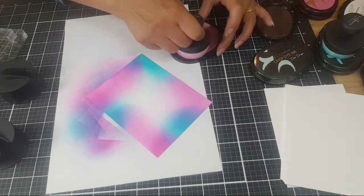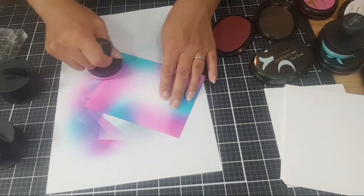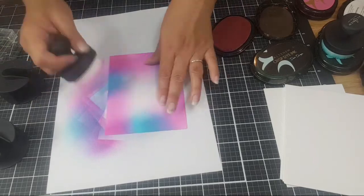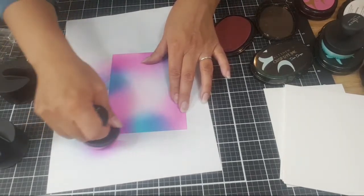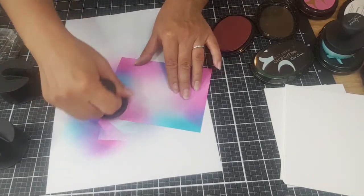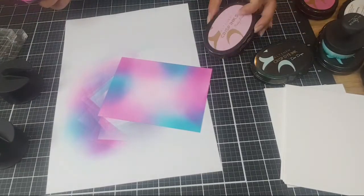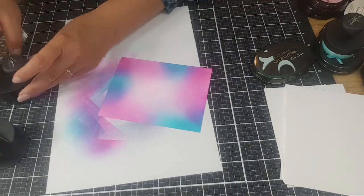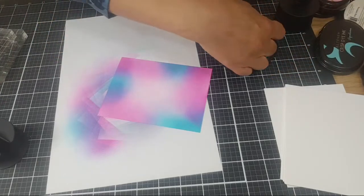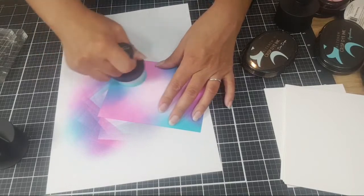So going back to my baby pink. Sometimes you just need to hum when you're ink blending. And so there's the baby pink down. And then I'm just going to go over with my dewdrops. And then I can pop it in my little container. It's not going to fall out. Shouldn't get so excited about things like that, but I do. Because I make enough mess on my own. For my blending tools to make a mess as well, it's not great.